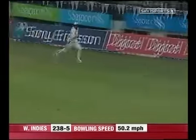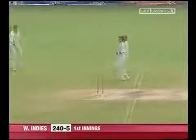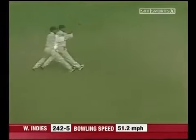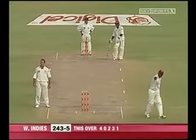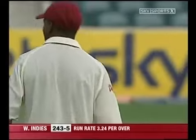Two extra cover now. Fielder won't get across, or will he? He will. Just with the boot. Well done, Jacques Kallis. Just short of the long one fielder. Ends the over. Lara will keep the strike, and the West Indies have moved on to 243 for 5. 5 overs remain before the second new ball can be taken, and Lara has 141.